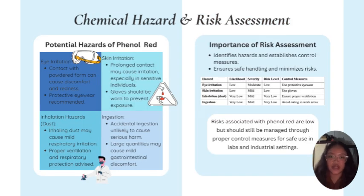Although phenol red is generally considered a low-hazard chemical, it is still important to assess potential risks, particularly when handling or accidental exposure occurs. The risks are mostly related to its powdered form, including eye irritation. When dust comes into contact with the eye, it can cause discomfort and redness. Skin irritation: prolonged contact may irritate sensitive skin, so gloves are recommended. Inhalation: inhaling phenol red dust can lead to mild respiratory irritation, though it is very rare. Accidental ingestion is unlikely to cause serious harm, but large quantities may result in mild gastrointestinal discomfort.